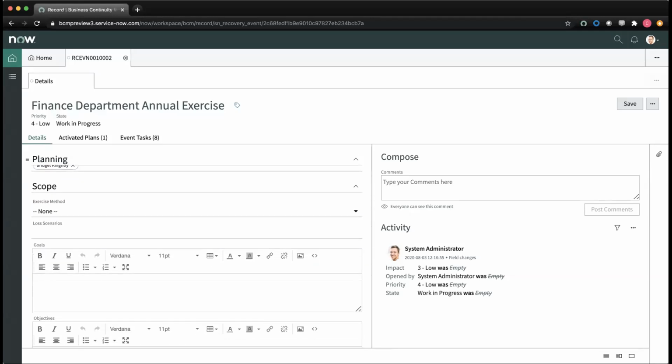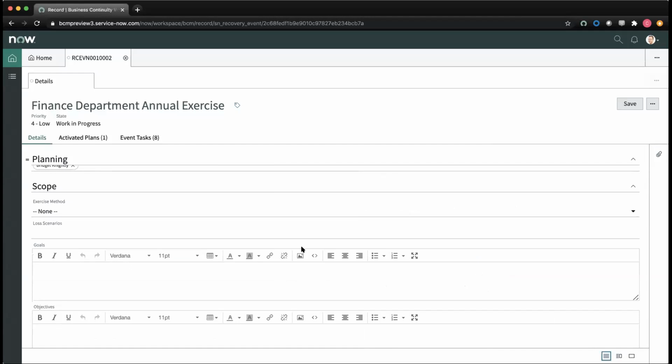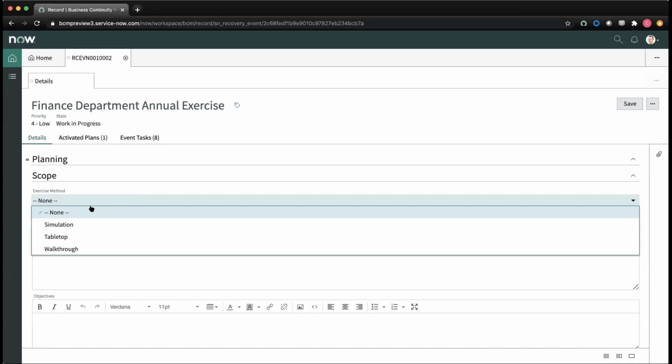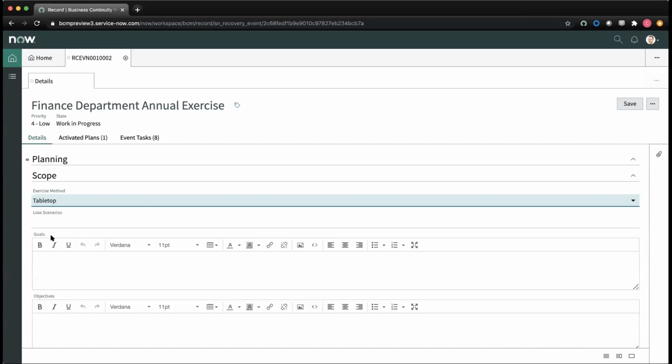As I scroll further down, I'm just going to minimize this to make it full screen. So as I scroll down, now you'll see this is where I can document my scope of the exercise. So I may want to identify the method for which we're going to complete or execute the exercise. So this could be a simulation, could be a tabletop, could be a walkthrough, or in some cases, we may be doing a fully functional exercise here. The nice thing here is that you would be able to configure additional types of exercise methods to meet any additional specific requirements. So we may say we're doing a tabletop exercise here.